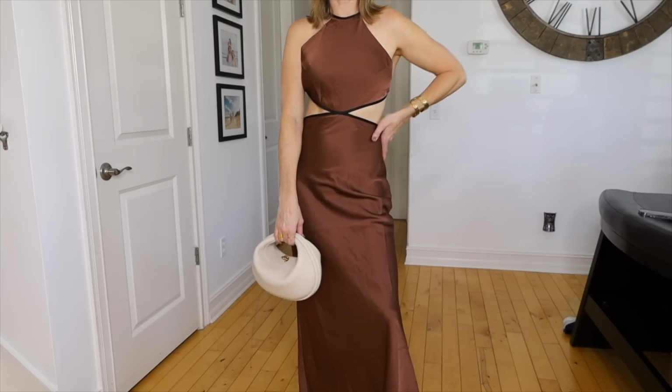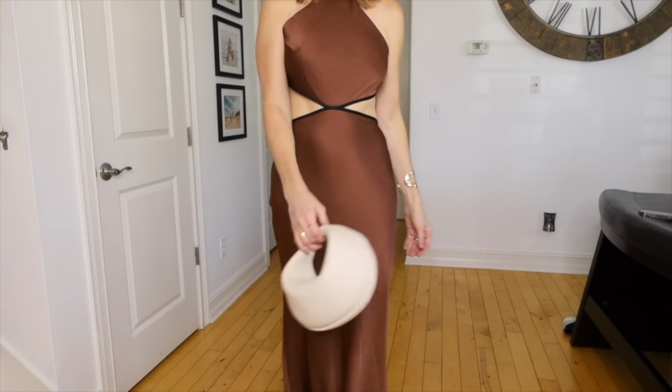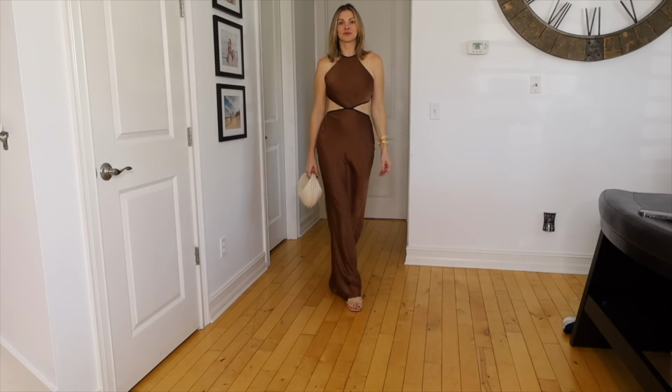Now, along those same lines, if you are not feeling black in everything, you're not feeling your little black dress, try a little brown dress. Brown, man, brown has come a long way over the years. It used to be such a drab color, and now it is just so beautiful and deep. It has so much energy. I have been loving brown evening dresses this year.